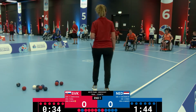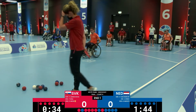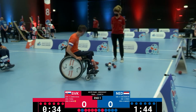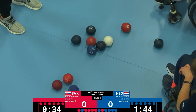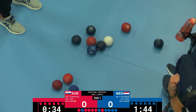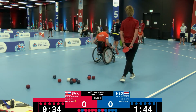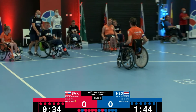Press wants to come and see. When playing long, it's very difficult from the athletes' boxes to see the score when balls are so close. So usually we see that they come to confirm the score from a bit closer. This one seems pretty obvious. Yeah, no need for a measurement. And that's the score at 1-0 for the Netherlands. Good start for them.